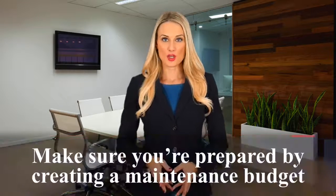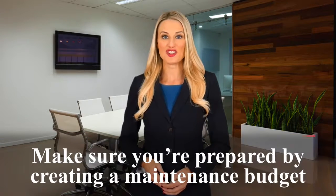Every property, at some time, requires maintenance and repairs. The amount you spend will depend on the age and condition of the property. To keep costs down and preserve your return on investment, or ROI, make sure you're prepared by creating a maintenance budget that addresses both routine and emergency repair needs.